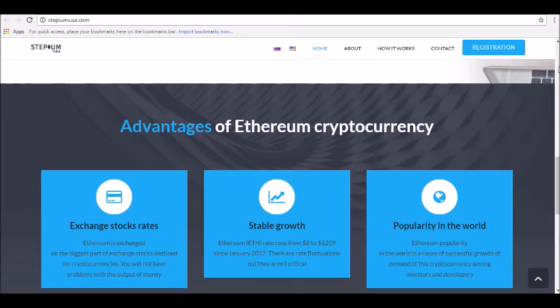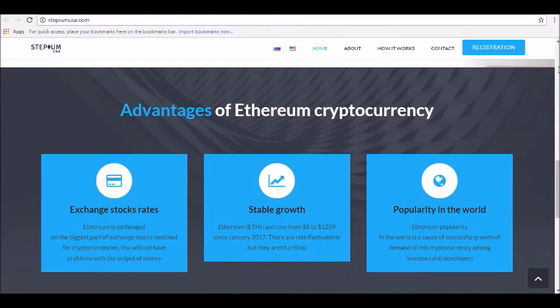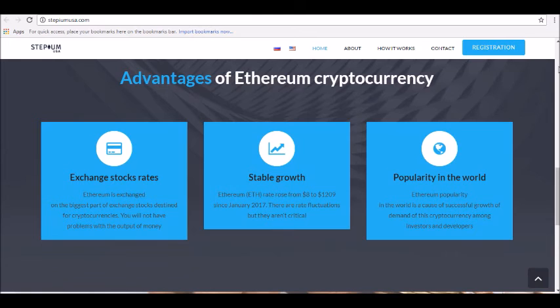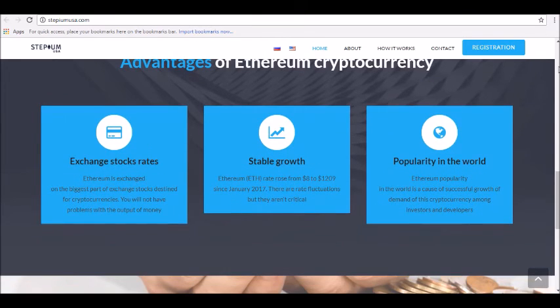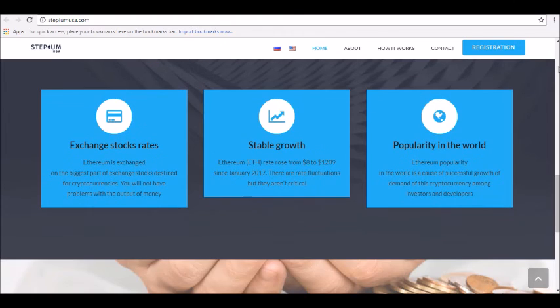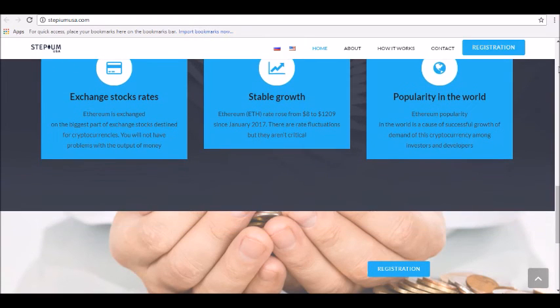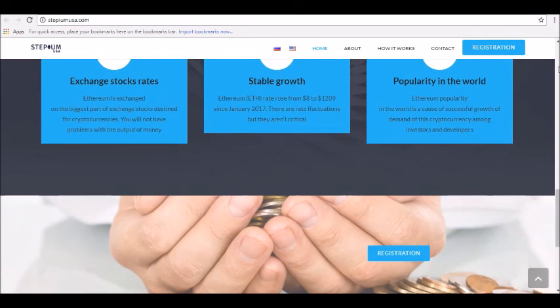How do we get on board with Stepium? The steps to sign up have been mentioned in a previous section. If there are any doubts regarding Stepium, customers have been asked to get in touch with the company representatives either via email or through phone. And for more information, you can visit stepiumusa.com.